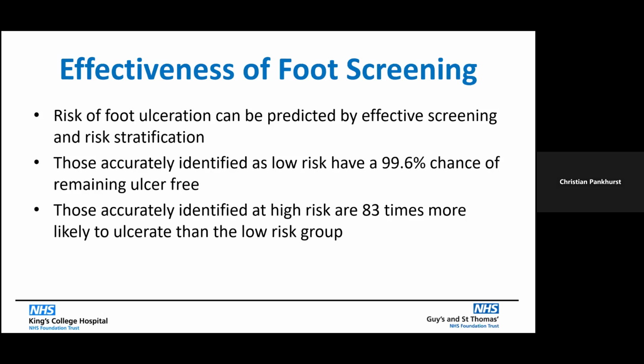Good and effective foot screening in people with diabetes can have many positive results. The risk of foot ulceration can be predicted by effective foot screening and stratification.